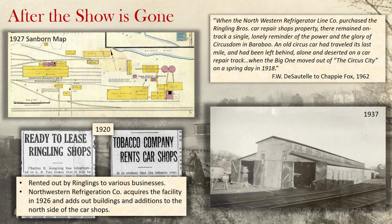By 1926, though, the Ringlings land a deal where they first lease and then eventually sell the building to the Northwestern Refrigeration Company, a company that was going to use it to both build and repair railroad refrigerator cars. And they own the building for a number of decades afterwards. And it's the Northwestern Refrigeration Company that starts to add all of these other buildings to the site.